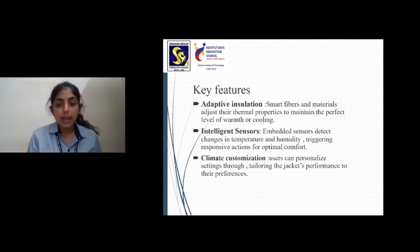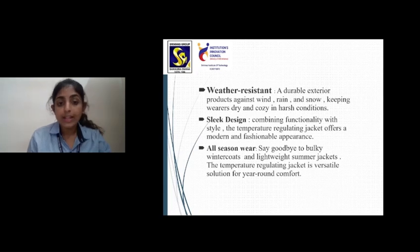Intelligent sensors. Embedded sensors detect changes in temperature and humidity, triggering responsive actions for optimal comfort. Climate customization. Users can personalize settings, tailoring the jacket's performance to their preferences. Weather resistant. A durable exterior protects against wind, rain, and snow, keeping wearers dry and cozy in harsh conditions.